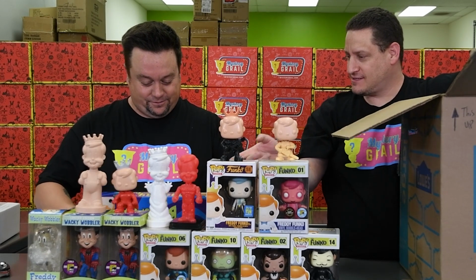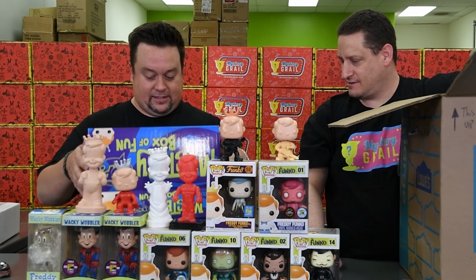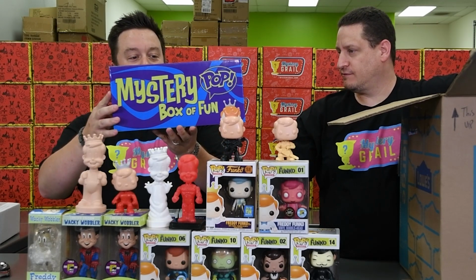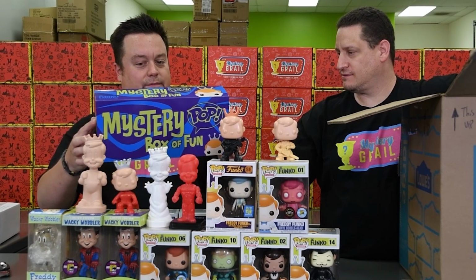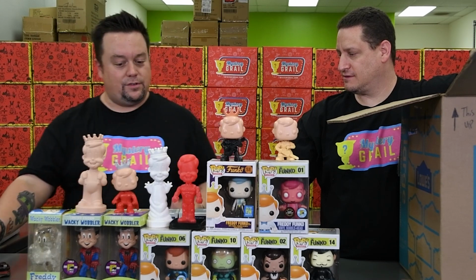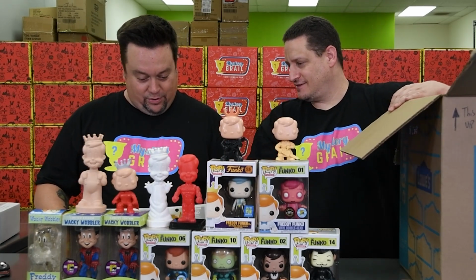Wow. So wait, this is a box of fun. Yeah, so they used to show up like this, and they put three pops in them. This is from 2012. Yeah, so these were the first mystery box for pops. Crazy. Before that, they were still using those green ones. Mystery Grail wasn't the first mystery box? It wasn't, but we got three cool ones here.